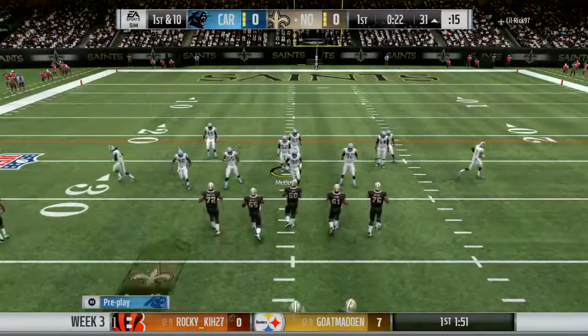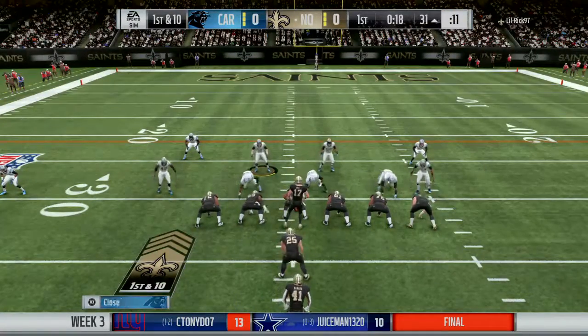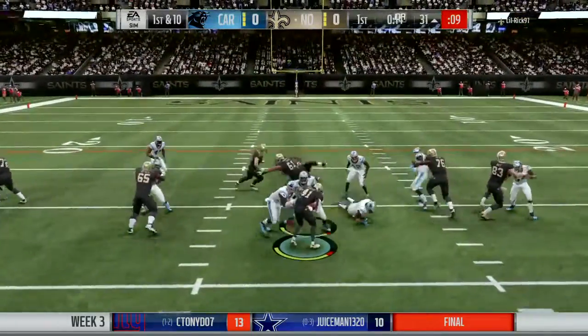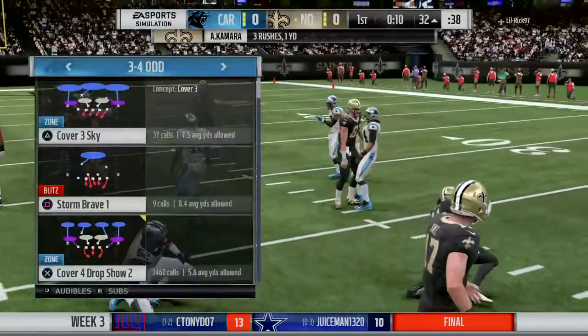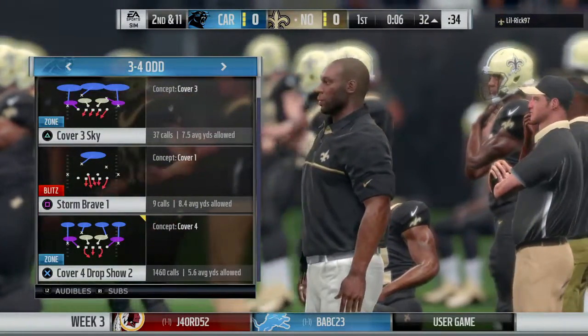Line of scrimmage, the 31 now on 1st and 10. Back to the ground, it's Kamara, and he'll lose yardage. Brought down at the 32. It's a loss of a yard there, and now 2nd down.